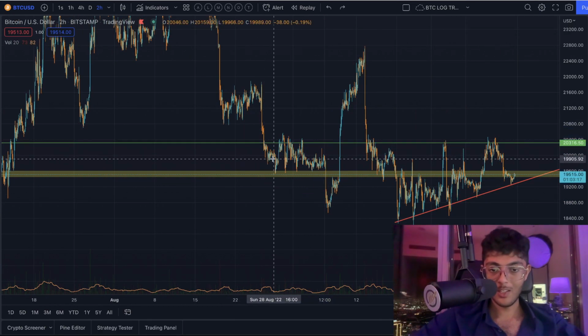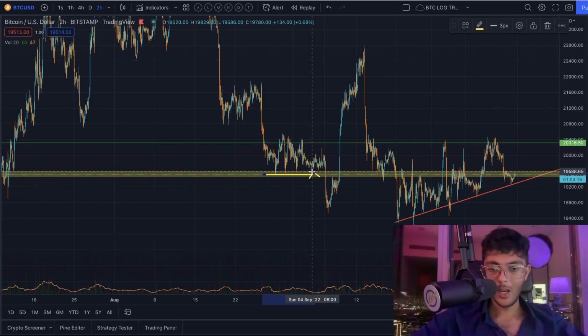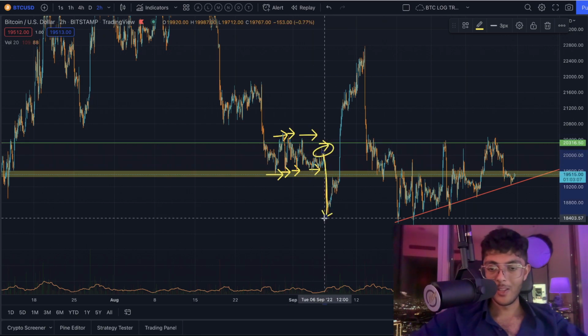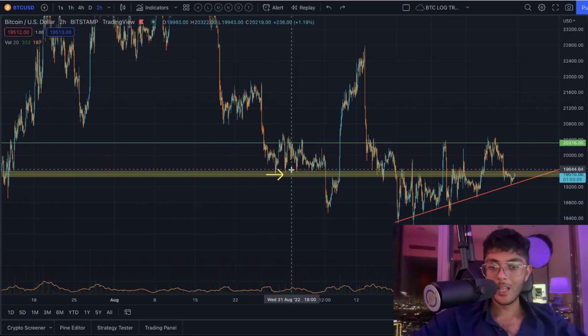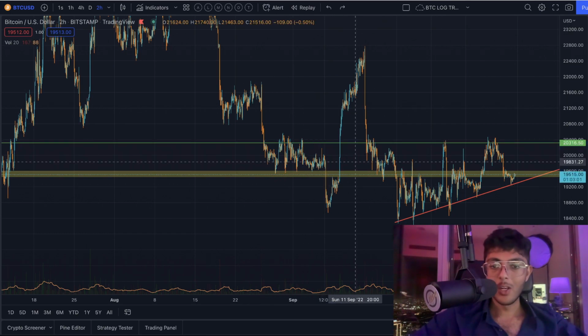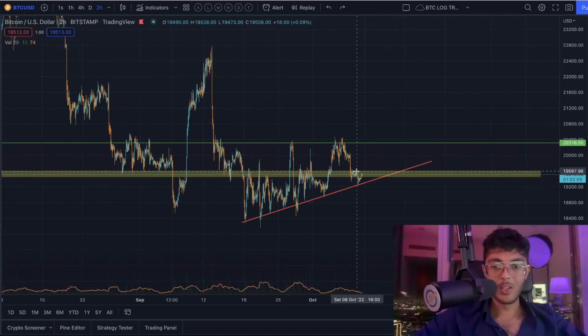We were consolidating in this range, and look at how perfectly we hit the bottom, then hit the top, then hit the bottom, hit the top, the bottom, the top, the bottom, didn't quite get there, and then we ended up breaking down. So the market loves to bounce between this price level and this price level right here, just going in between these two price areas.